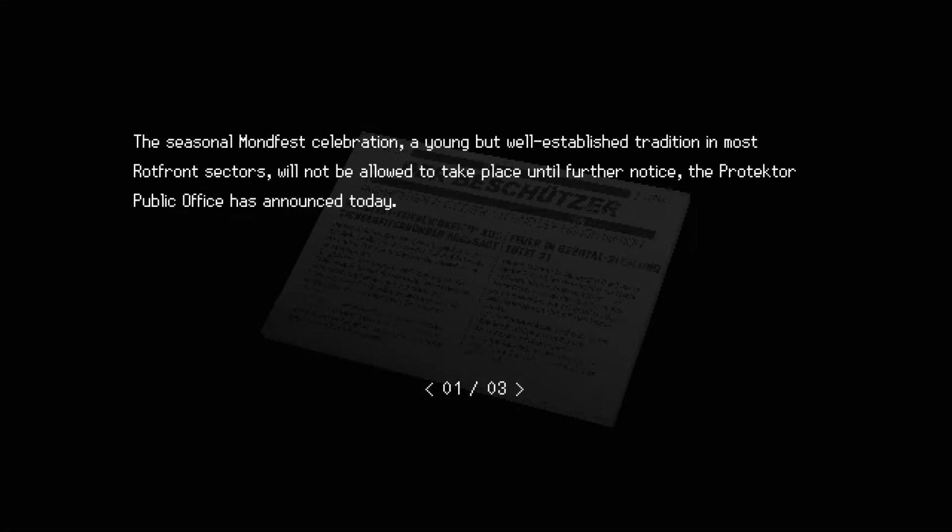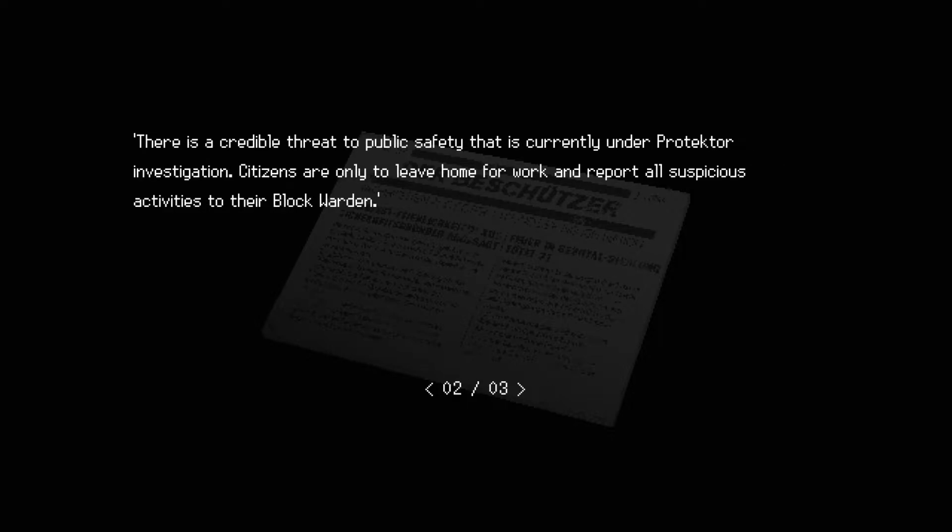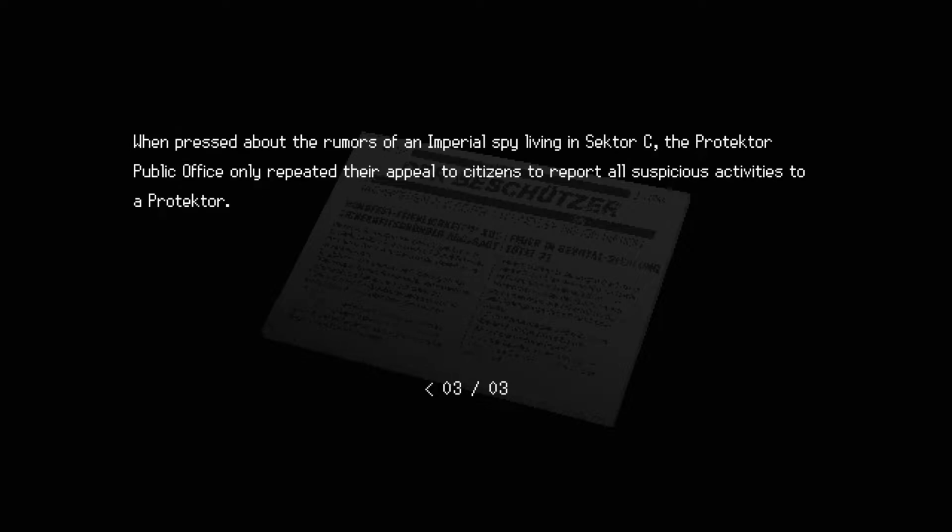Mondfest celebrations canceled over safety concerns. The seasonal Mondfest celebration, a young but well-established tradition in most Rotfront sectors, will not be allowed to take place until further notice, Protector Public Office has announced today. There is a credible threat to public safety that is currently under Protector investigation. Citizens are only to leave home for work and report all suspicious activities to their block warden. When pressed about the rumors of an Imperial spy living in Sector C, the Protector Public Office only repeated their appeal to citizens to report all suspicious activities to a Protector.